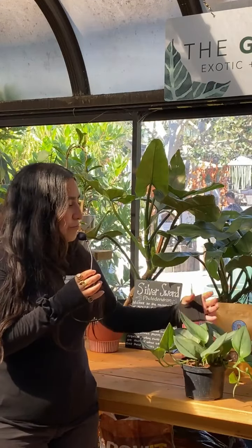You could put a moss pole and have it climb up for anyone that doesn't have a lot of space, or you could put it on a shelf and let it hang downward. So that's a really good option.